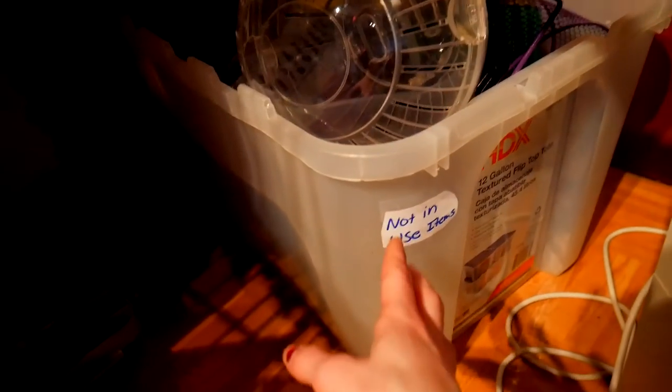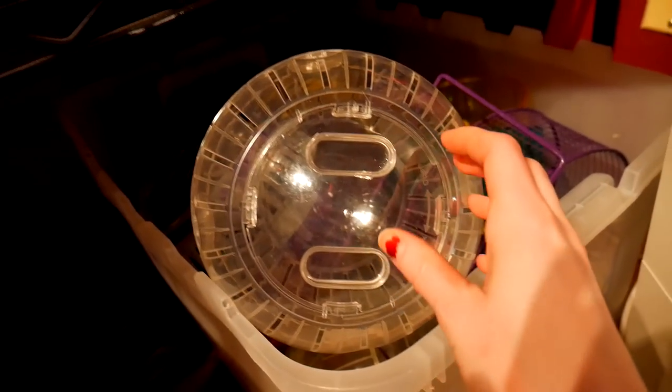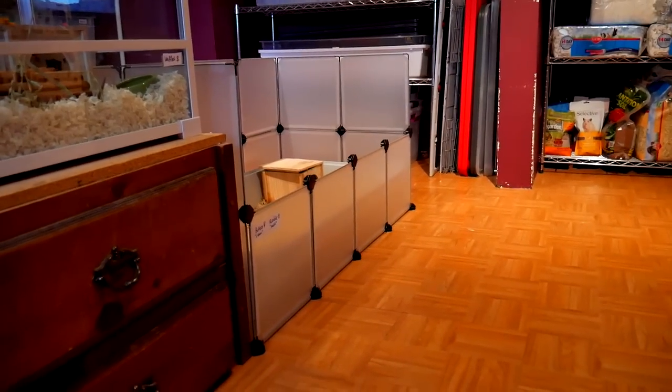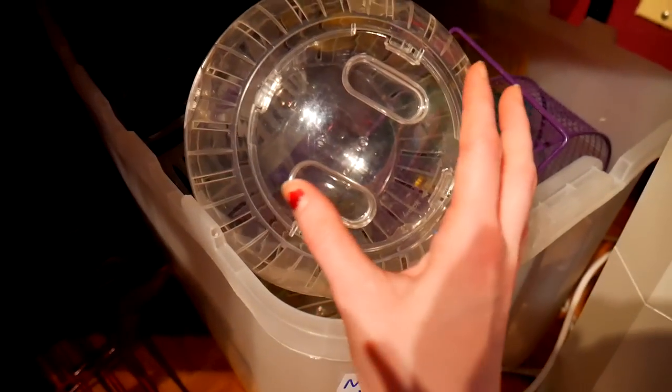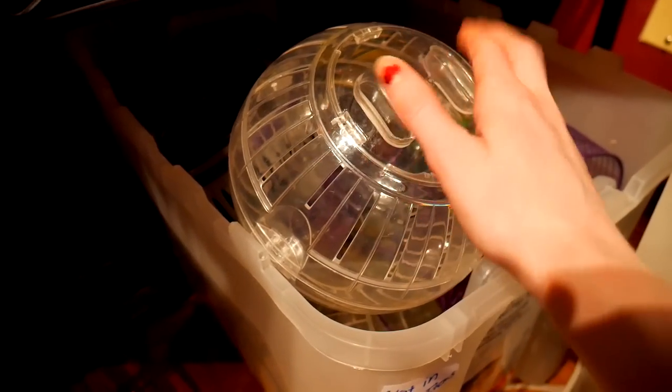Now in here, these are the not in use items. And as you can see in here, yes, we have exercise balls. I've made a statement in the past where I would prefer playpens. However, guinea pigs currently have my playpens right now. So unfortunately, I have kind of resorted to going back to the balls for just right now. Of course, they are in their own secure room.